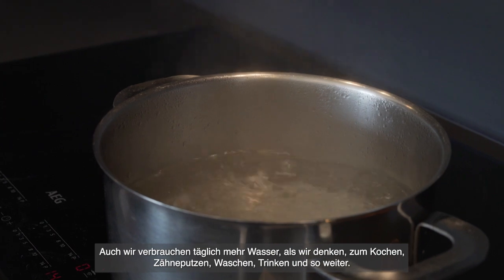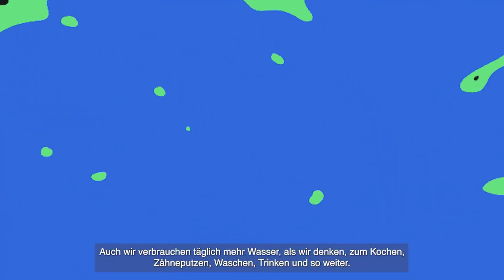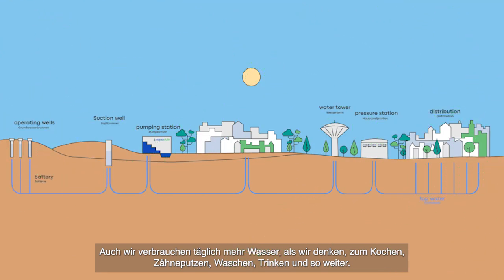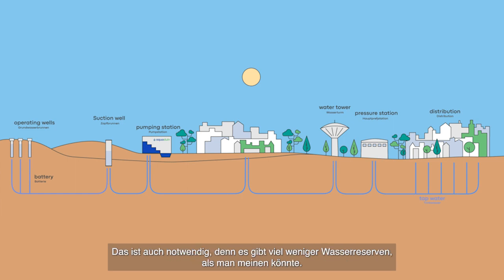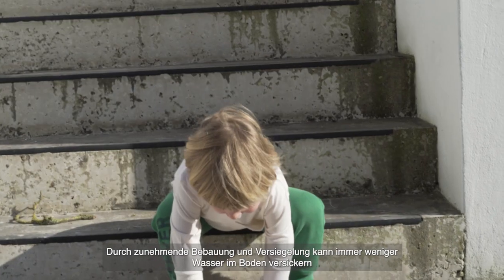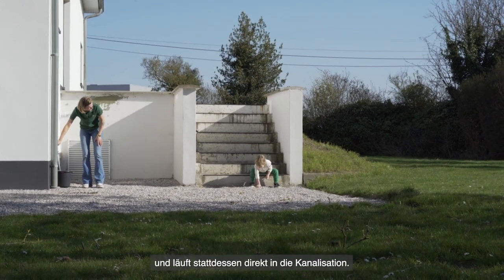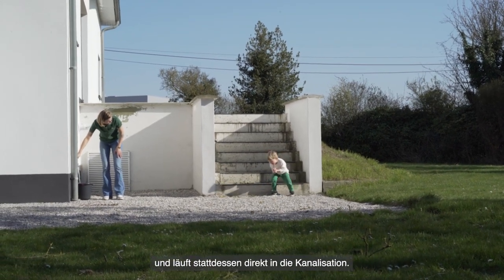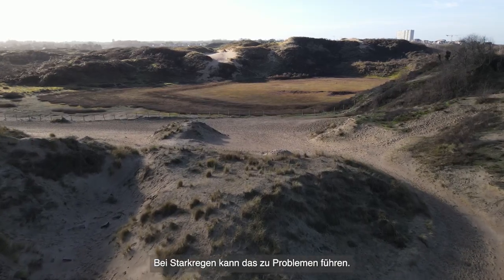On a daily basis, we use more water than we realize to cook, clean our teeth, clean ourselves, drink, and much more. In Europe, we count ourselves lucky to have such a good infrastructure for our water. This is quite important because we have less water reserves than one might think. Due to an increase in construction and surfacing, less and less water can infiltrate into the ground. Often, the water goes straight in the sewer systems. When there's a lot of rainfall, this can cause flooding.